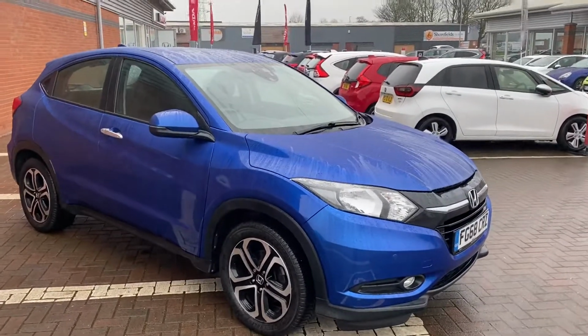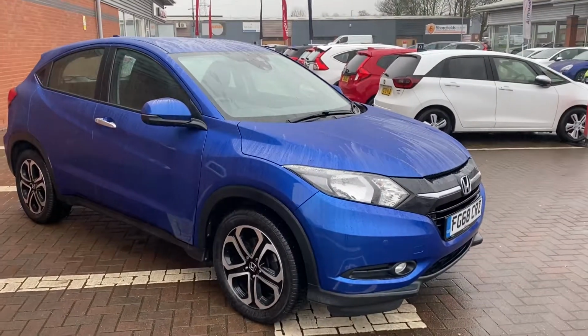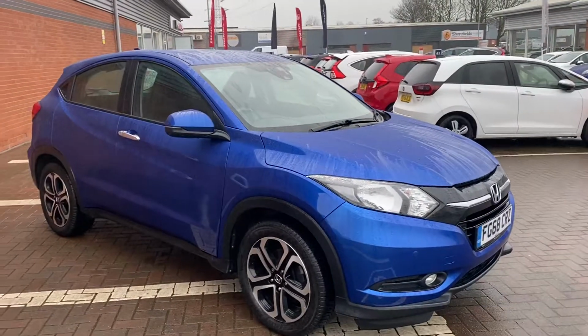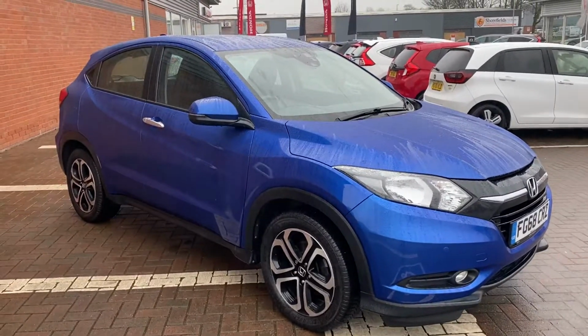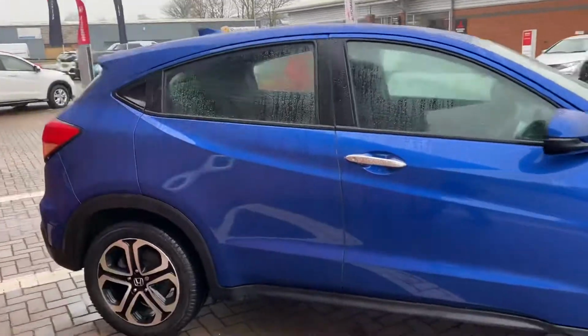Here we've got a 2018, 68 plate Honda HR-V. It's the 1.5 i-VTEC petrol. And in this video, I'll just be showing you around some of the features it's got and the condition it's in. So it is an SE model with navigation. So what I'll do is I'll show you what that comes with.